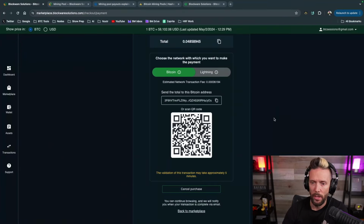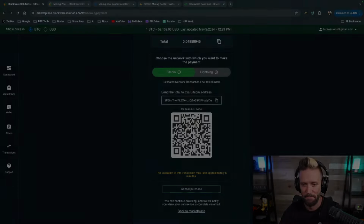Shouldn't take too long. I think validity of this transaction may take approximately 5 minutes. So we will basically wait until that transaction officially goes through on the Bitcoin blockchain, and then we should see this page change and update with our order status.